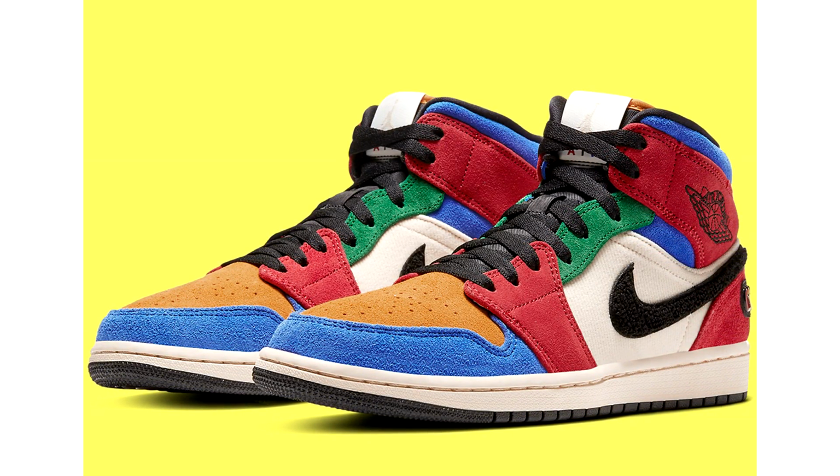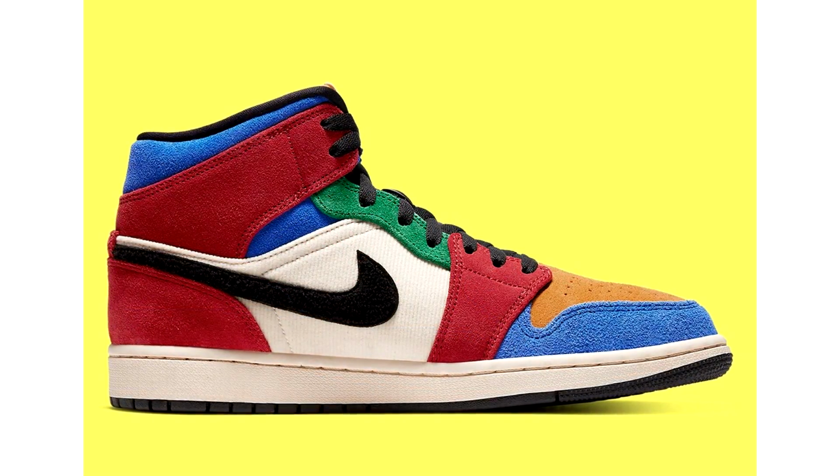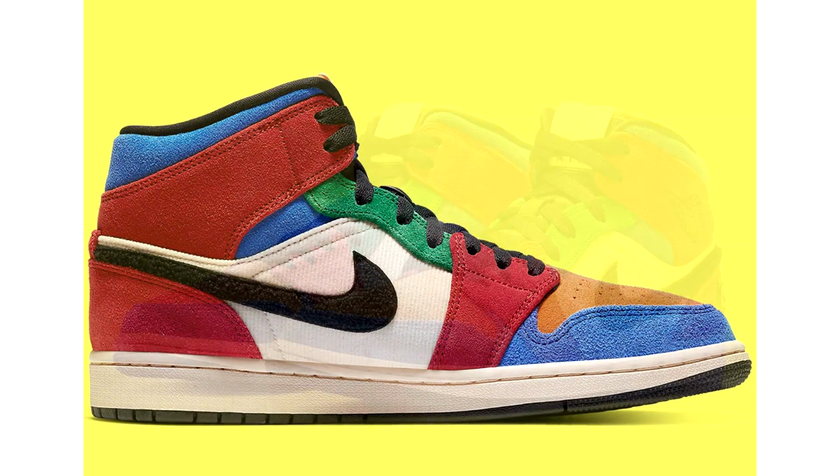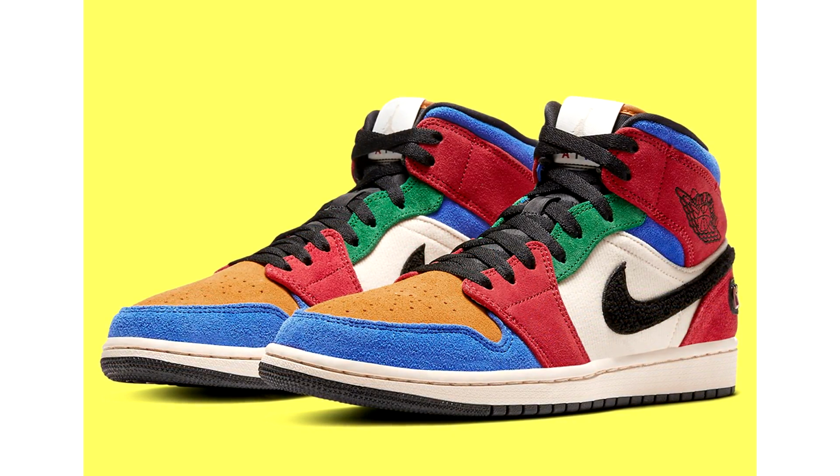So I'm giving these shoes some extra points for the uniqueness, because it's something so different compared to all the other Jordan 1 mids, which are trying to be like the high top version of something else. You know, this is its own shoe. It really is its own shoe.